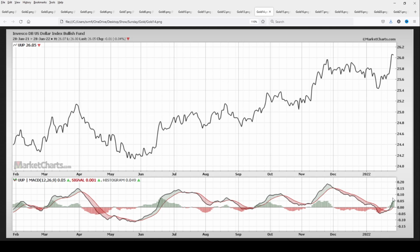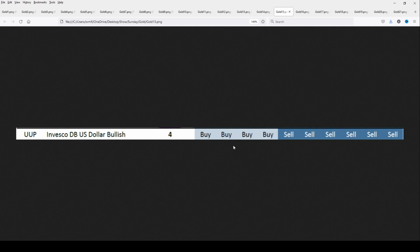It has crossed over and is heading higher, suggesting that a higher dollar is coming, and that will tighten financial conditions, bring bonds up with it, and perhaps send gold miners and silver down. Let's take a look at Momentum Timer Pro, consistent with what we're seeing in these other indicators.